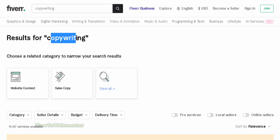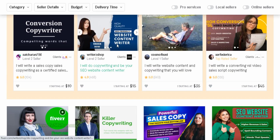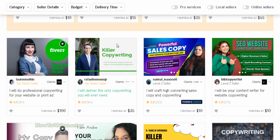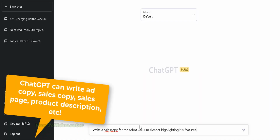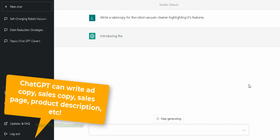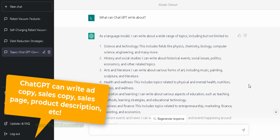Copywriting is big business. Of course, ChatGPT could be used to generate ad copy for various platforms such as social media, search engines, or websites. For example, a client could provide information about a product or service, and ChatGPT could generate ad copy that highlights the key features and benefits of the product.